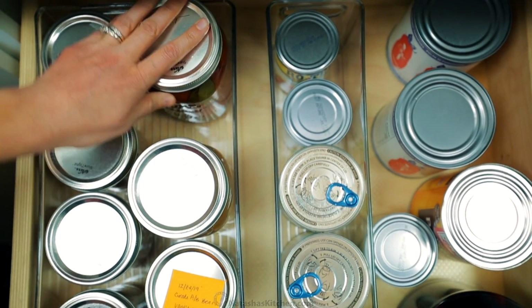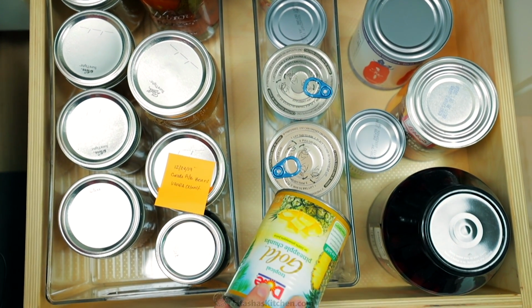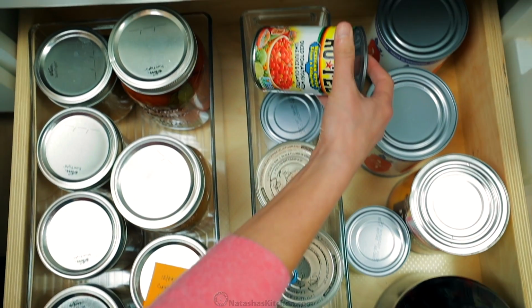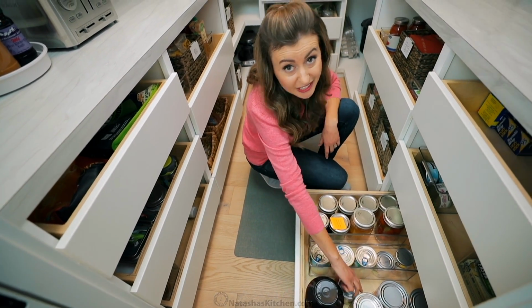And then we have some more just canned things that we like to stock. Pineapple for when you've got the pineapple munchies, a little extra can of sweetened condensed milk, Rotel because we do like the Rotel and those dips. Sausage queso, baby.